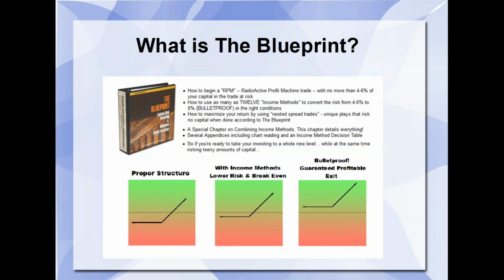Of course, there's several appendices, examples, and each income method chapter comes with what's called a discussion of the SIGA model to help you decide when to do the income methods and how to do them properly.